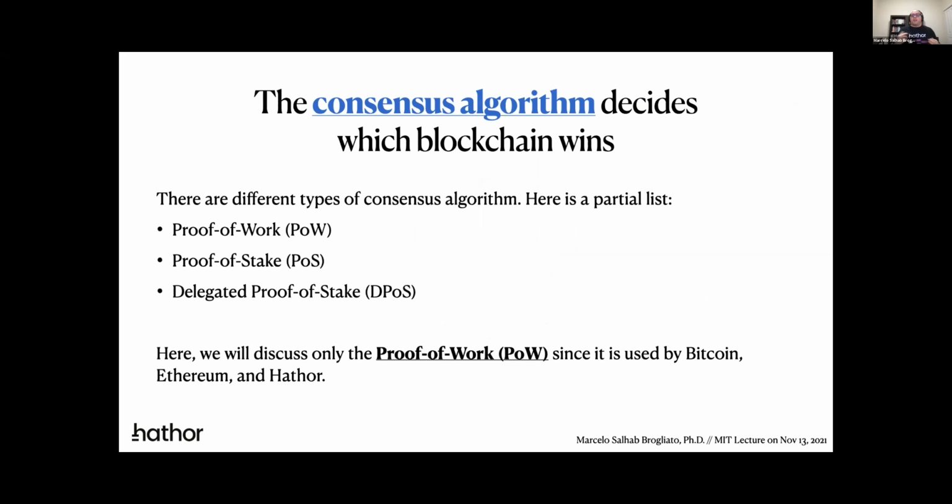And here comes the consensus algorithm. The consensus algorithm makes the decision of which blockchain wins. And there are several different types of consensus algorithm. In this conversation, we'll focus on the proof of work consensus algorithm, because it's the one currently used by Bitcoin, by Ethereum, and by Hathor. Okay, but there are others. Other blockchains use different consensus algorithms.